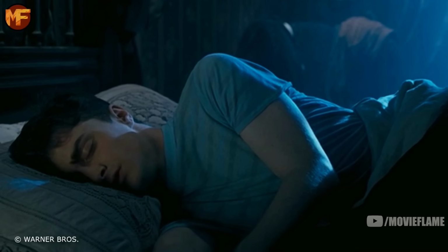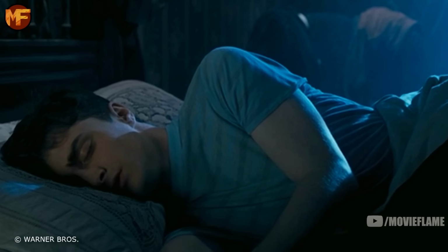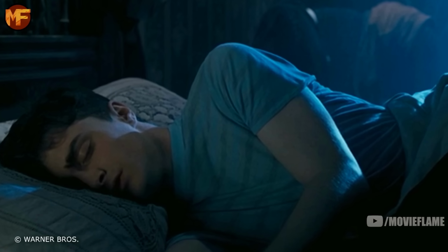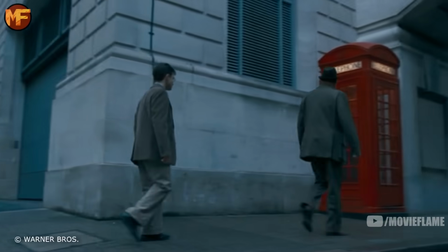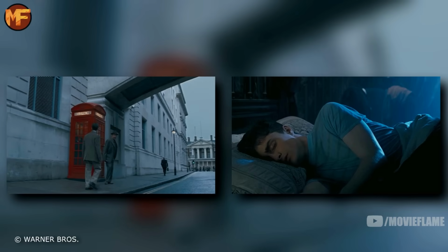But in the book, he did not dream about any of this and did not have a nightmare, but instead had a random dream about Hagrid and some of his crazy creatures. The movie cuts right from that night to the day of the hearing, but there's a lot that happens in between these two scenes, as several days go by.